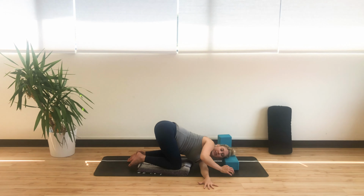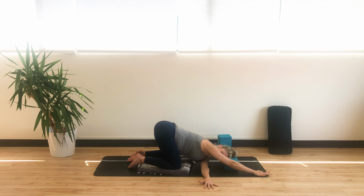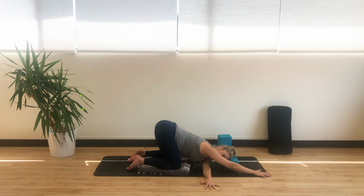If you have the space to lower the head to the floor, you're welcome to. And I like to stretch the opposite arm forward. Stay mindful, pull those hips back. Look for the length in the spine.